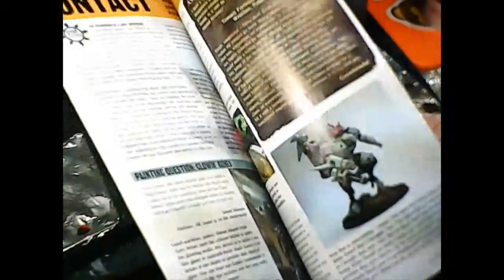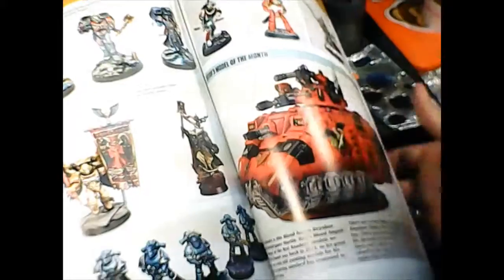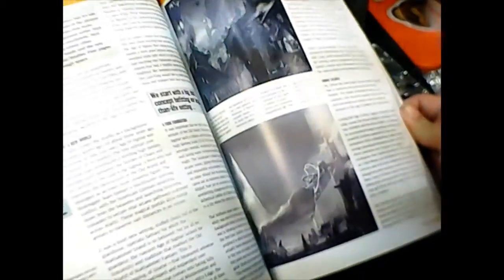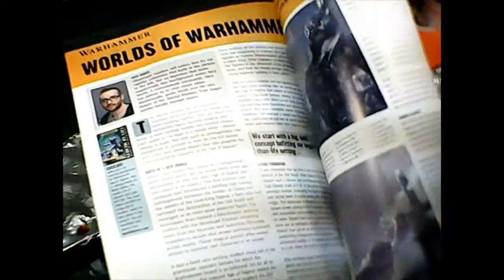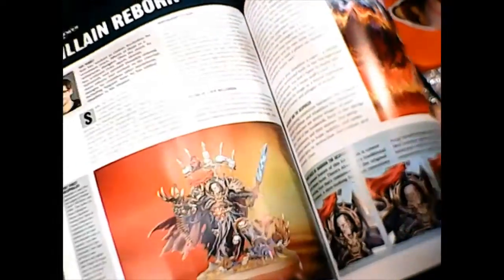And then they got readers' models. You got like a 2-page spread of readers' models, which are still like way better than anything I'm ever going to produce. But it gives you something to aim for. And then they get into a little article about the world building in Warhammer and how they come up with all these different scenarios and settings and rules. Then you get into the Warhammer 40k stuff.